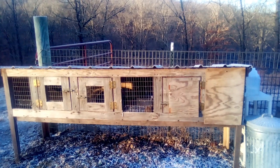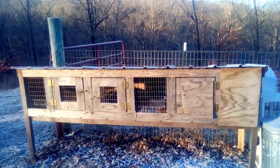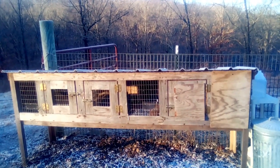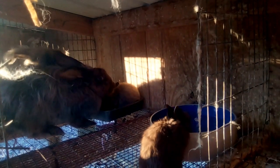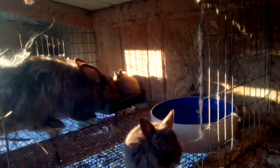So this morning, I came out and was checking on the babies, and Charity, our English Angora doe, was due any day, and today, I guess, was that day because there are babies in her nest box. So in here, we currently have two adult does. One is Sequoia, our French Angora doe, and the other one is Charity, our English Angora doe. Sequoia has a 3-week-old litter in here, and Charity just gave birth yesterday night or today.